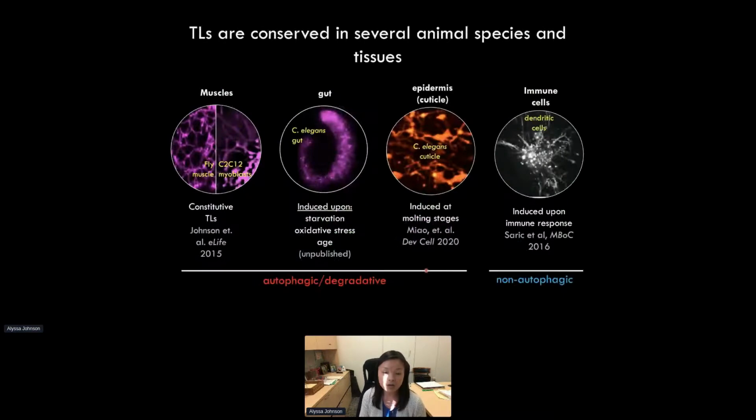So we and others have now identified these tubular structures in multiple species and tissues. And what's been interesting is that they behave very differently in all of these different contexts. In some contexts, like the muscle cells, these TLs are constitutively present. They don't really seem to require any stimulus. But in other cell types, for example, in the gut cells, we found that they are induced only in certain conditions. For example, starvation is one major inducer. Starvation is a major cue for autophagy induction. If animals are well fed, their lysosomes are mostly vesicular, and then they transform into these tubular structures upon starvation.